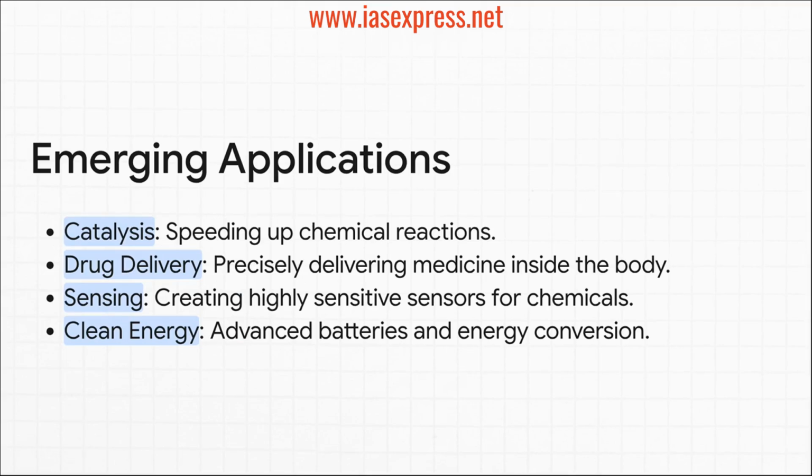And the list just goes on and on. The same properties make them amazing for catalysis, speeding up chemical reactions. You can load their pores with medicine and design them to release it only when they reach a specific part of the body. You can make them change color in the presence of a certain chemical to create super-sensitive sensors, and the potential for better batteries and fuel cells is just enormous.